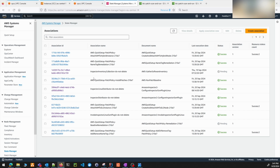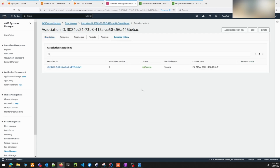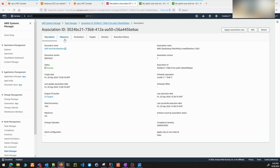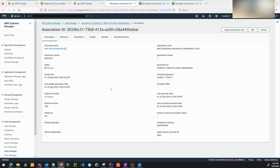This is why you see the AWS run patch baseline, this ran, and if you select this association ID and select the execution history here, you see the execution is done for the first time. On the execution ID, if you select there, currently there is nothing, which is fine. And if you come back to targets, you see the instance IDs star. That means all the instance IDs will have this association, which is great.